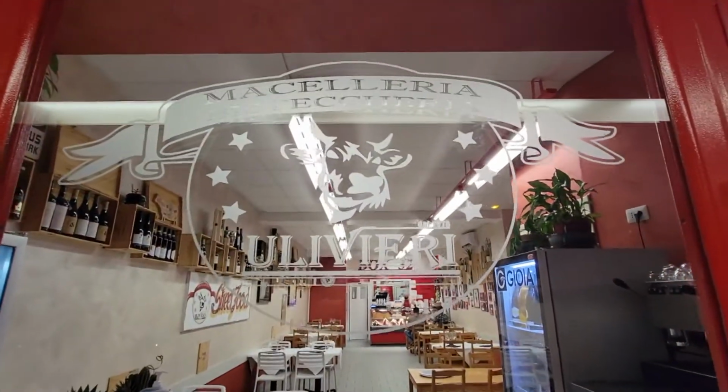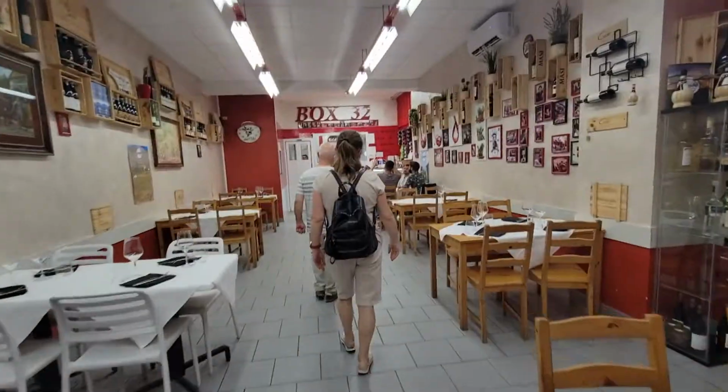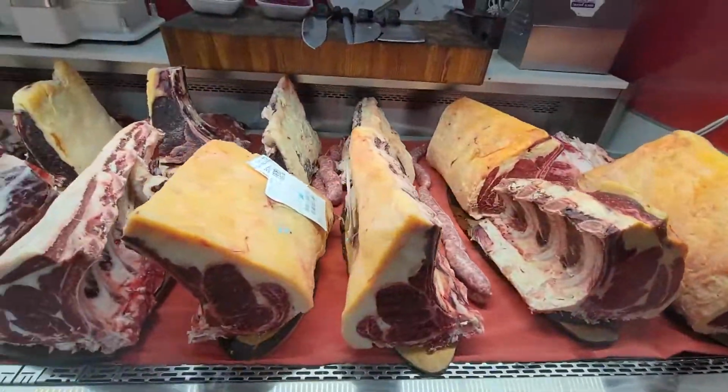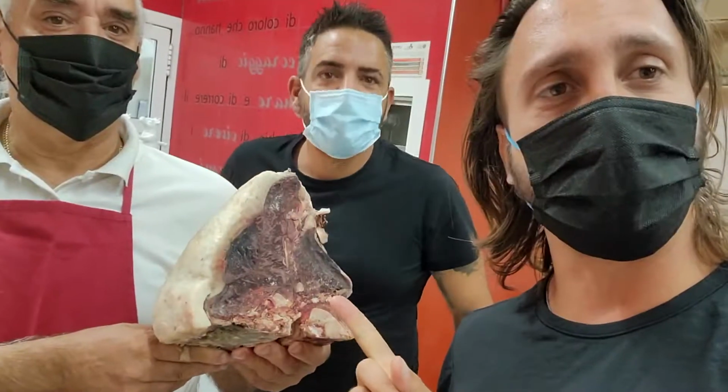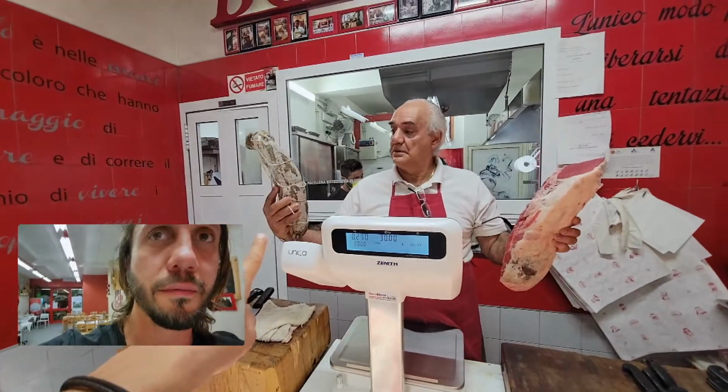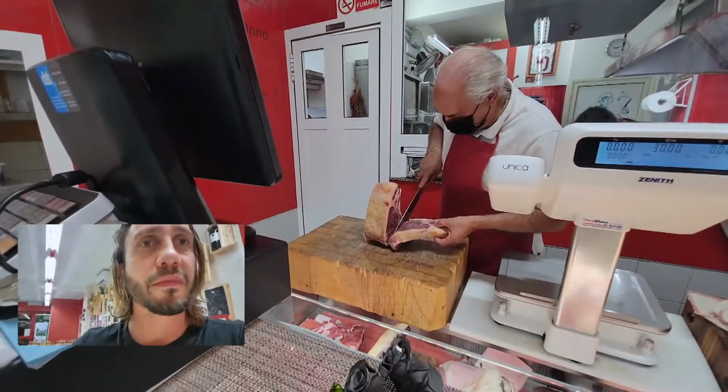Bisteccheria Ulivieri can be found close to Ciampino, which is the second airport of Rome. There's a combination of the father, Giancarlo, with the son, Valerio, and the mother. Son Valerio and the mother are the cooks. Giancarlo is the butcher, and his knowledge of meat and his cuts are prime.